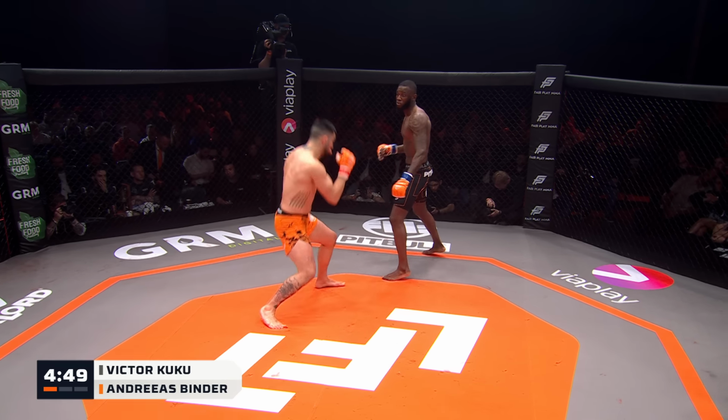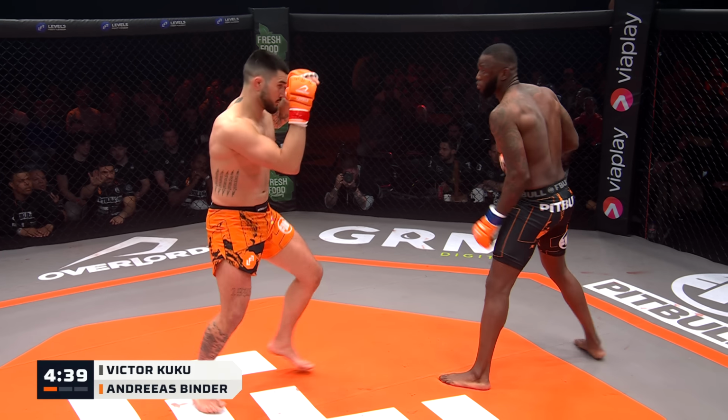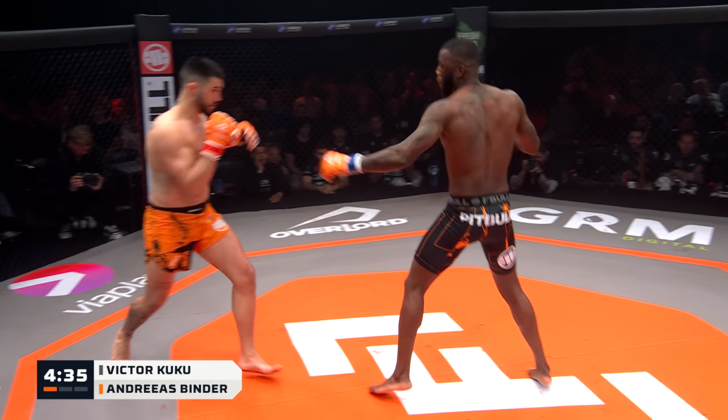You start to test the bubble a little bit when you move your arms like that. It is more intentional, especially when Raymond Daniels does it. You see it a lot. You start to feel the space a little bit, and you can punch from below the peripheral like you see here.